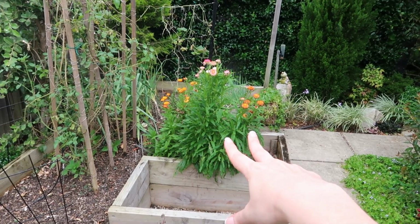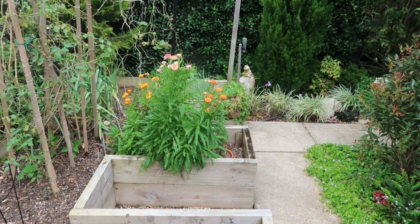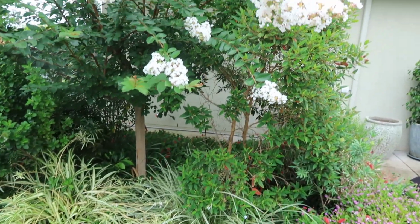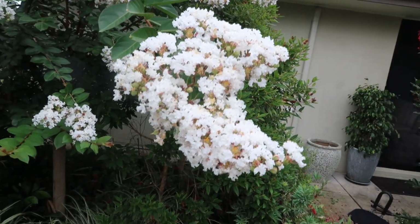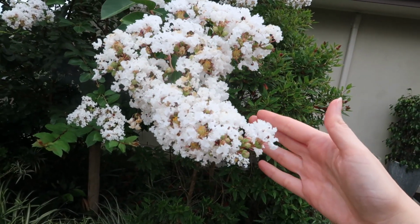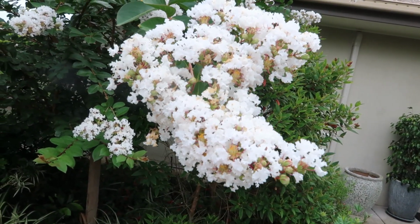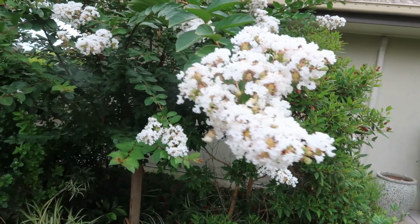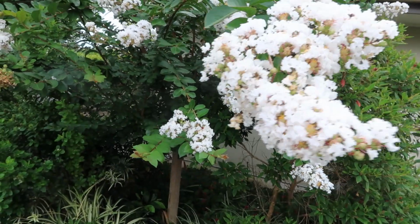But look at these straw flowers. They're just beautiful. Goodness me. I'll take you over there in a moment. But what I did want to quickly show you was the crepe myrtle flowers. Look how gorgeous these are. They're just stunning. Look how big they are. They're huge. These massive, big, happy pom-pom blooms, and the bees love them. So many bees. Sometimes you just walk through here and the whole thing is humming with the amount of bees that are there.